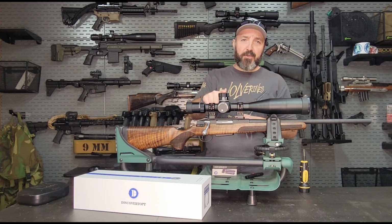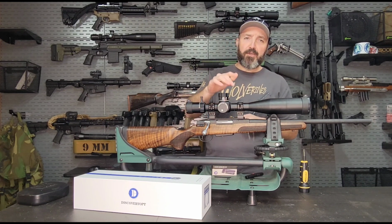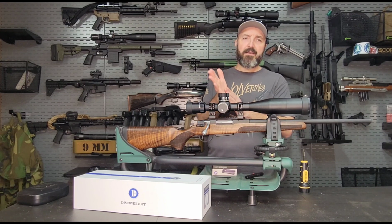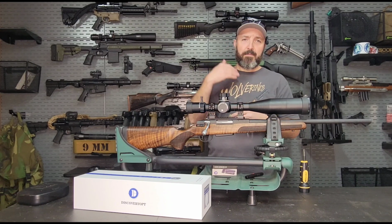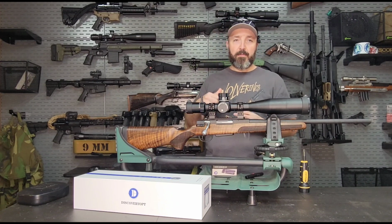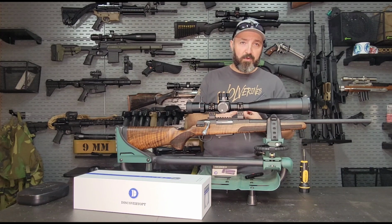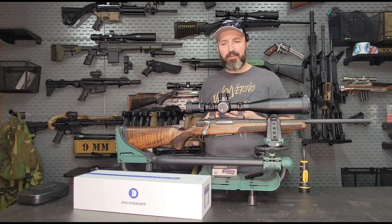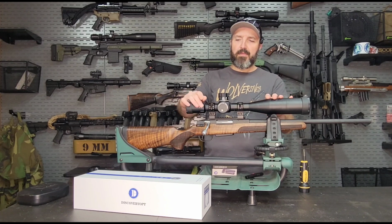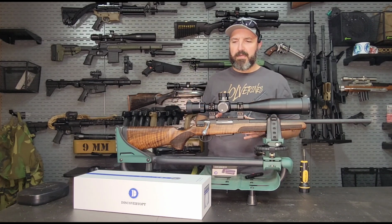The elevation turret has a zero stop. The windage turret does not, but the markings are clearly refined, and there was plenty of side-to-side movement and up and down movement once I had the scope sighted in at 100 yards. The parallax adjustment worked all the way from 25 out to 300 without issue, and the magnification ring, while stiff with the throw lever, was easy enough to manipulate.